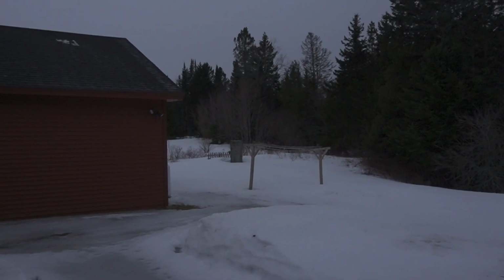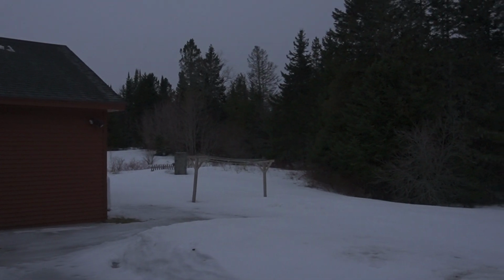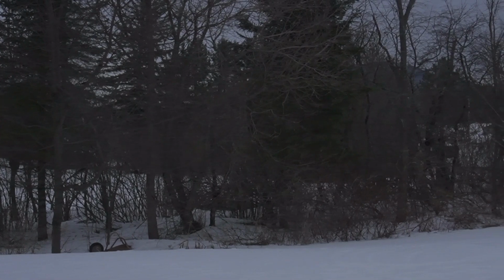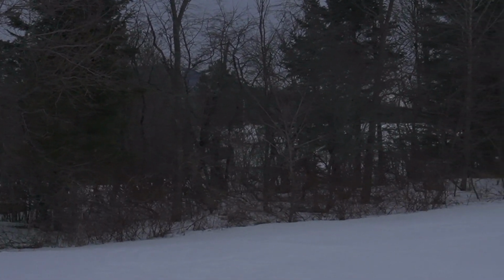Well, it's still winter outside. I know technically it's spring, but it's still winter outside. As you can see by these pictures, there's still a great amount of snow on the ground, and I feel like I am drowning in winter. This snow is killing me.